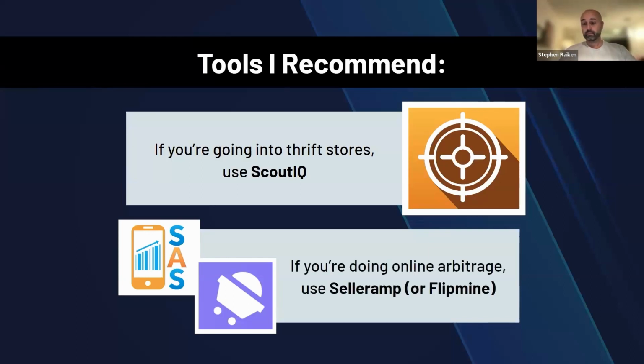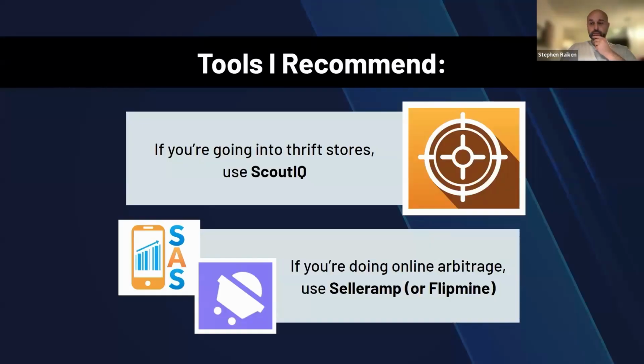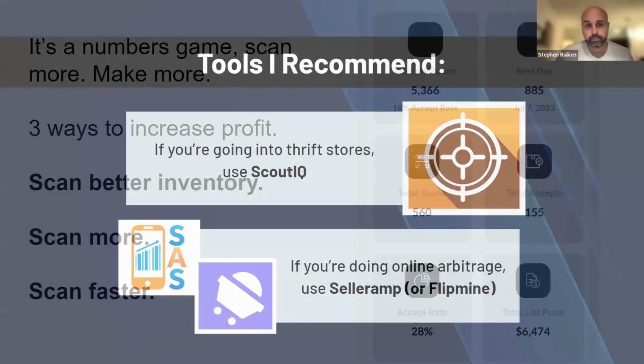Now, if you're going to be doing online arbitrage like Steve teaches, or I do OA with other items like supplements and stuff like that, I recommend Seller Amp or Flipmine. And these are going to be like Chrome extensions. I'm not really too sure about Flipmine. Steve can talk more about Flipmine, but Seller Amp is a Chrome extension. And it's basically like Scout IQ on your computer for when you're looking at regular items on Amazon. So those are the 3 apps we recommend. You don't need to buy all of them at once. Just whatever business model you start to do, make sure you have the correct app. So today we're going to be talking about book selling. So make sure you have Scout IQ.